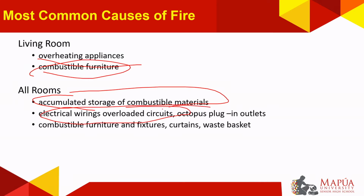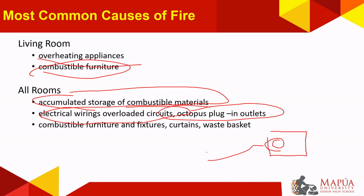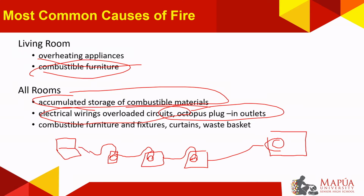Class, do you know what an octopus plug-in outlet is? An octopus plug-in outlet is, for example, you have an outlet, and then there's an attached extension to that outlet. And on that extension, there's another extension attached. And on that extension, there's another extension attached. And on that extension, there's, let's say, your laptop charging. That is what we call an octopus plug-in.